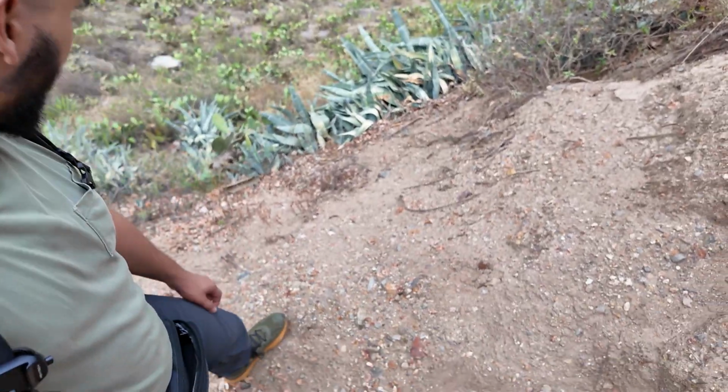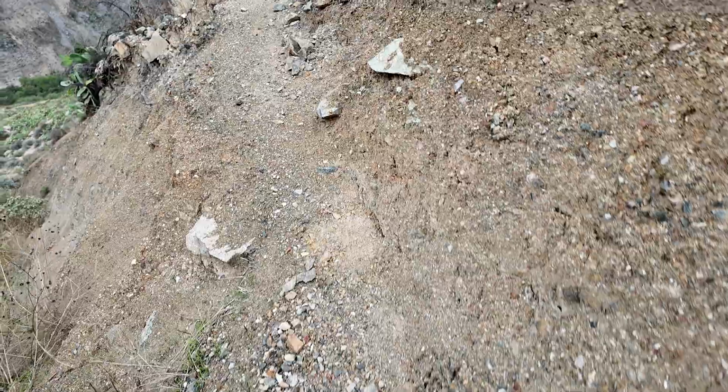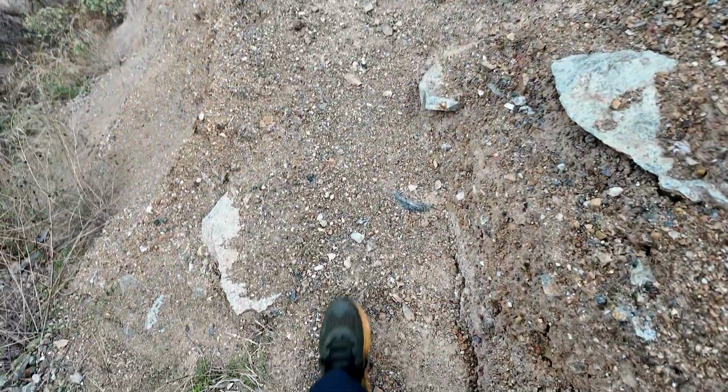One slip away from this beautiful cactus minefield over here. Spend 2 days, maybe 3 even, in high altitude before you try to do something like this, because this is just not fun. As beautiful as it is, it's tough.